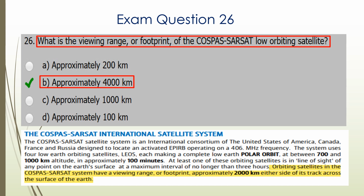Question 26. What is the viewing range or footprint of the COSPAS-SARSAT low-orbiting satellite? Once again, there's the explanation from the handbook. B is the correct answer, approximately 4,000 kilometres.